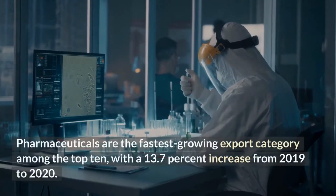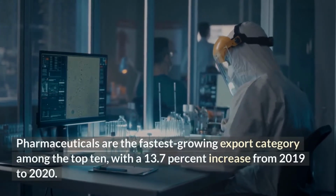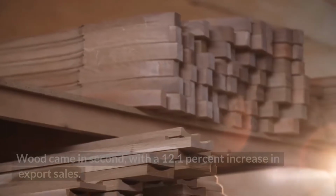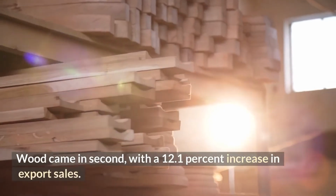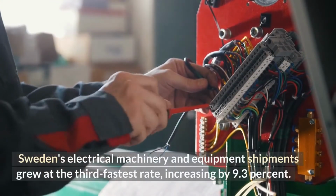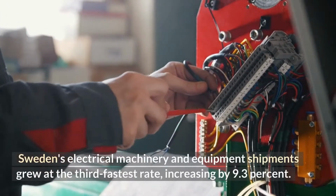Pharmaceuticals are the fastest growing export category among the top 10, with a 13.7% increase from 2019 to 2020. Wood came in second, with a 12.1% increase in export sales. Sweden's electrical machinery and equipment shipments grew at the third fastest rate, increasing by 9.3%.